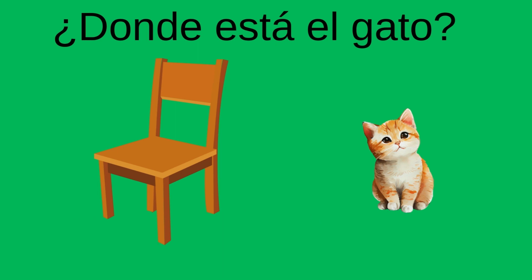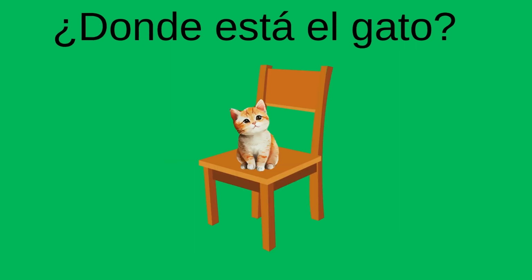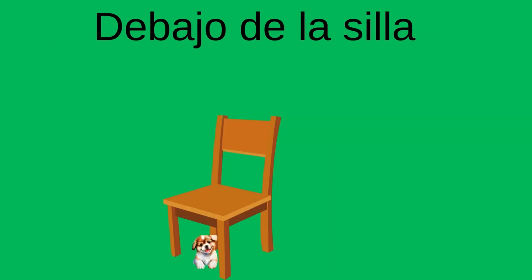¿Dónde está el gato? A la derecha de la silla. ¿Dónde está el gato? Encima de la silla. ¿Dónde está el perro? Debajo de la silla.